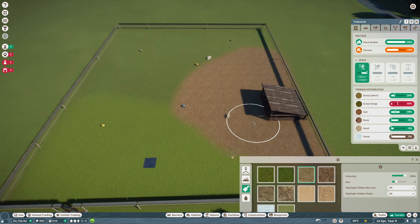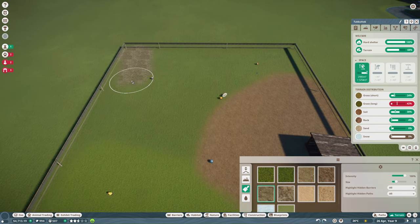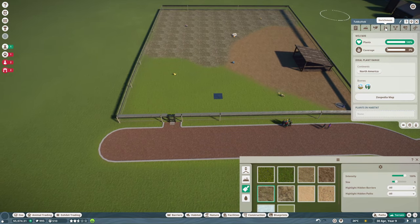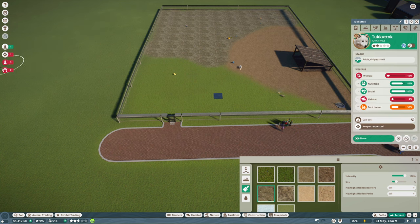What else do we need? Bit of rock. Have some rock down in this corner. Lovely. What a kind of meeting in the middle there. Get rid of all that nasty long grass. Lovely. Right, okay, that's good. Plants is acceptable. They've got adequate plants. Do they not need more plants? Enrichment, we don't have enough of, but that's fine.